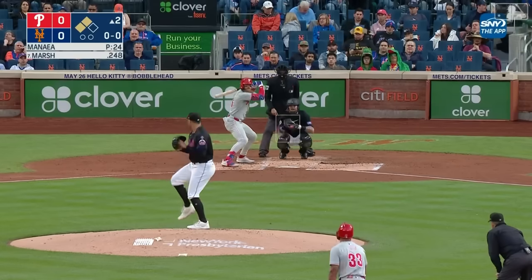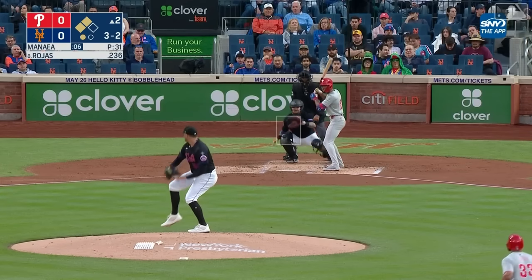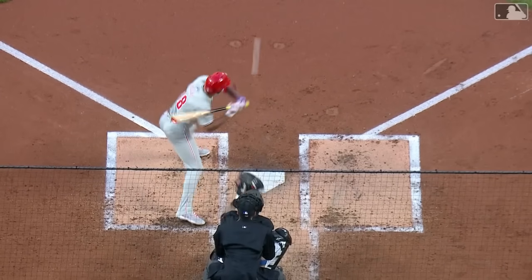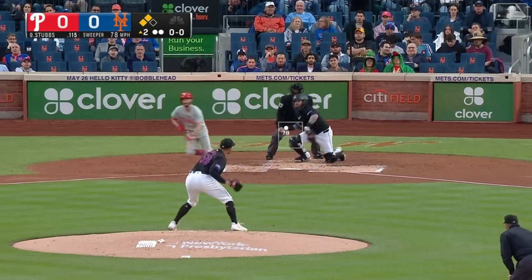Here's lefty Brandon Marsh having a nice start to the year. Ground ball back to Manaea. He freezes the runners and gets the out, retiring Brandon Marsh. And he got him looking at a fastball. Big strikeout for Sean Manaea for the second out. All right, so now Garrett Stubbs 0 for 7 here in the month of May. And he bunts it up the first base side.